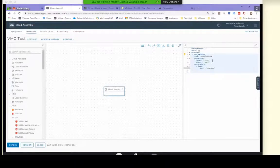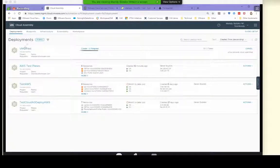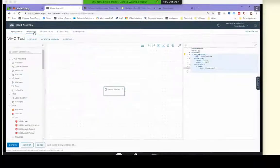All right, I believe everything looks pretty happy here. So the good news is you can go ahead and deploy right away. We'll go ahead and do that. We can use our current draft, and we can deploy this. Should now go into VMC. We'll let that move forward, and while that finishes up, let me show you some of the other elements.